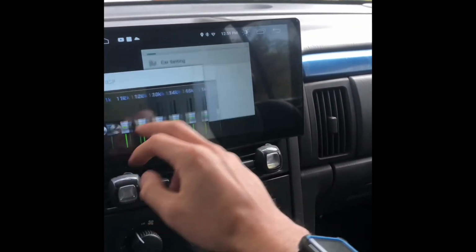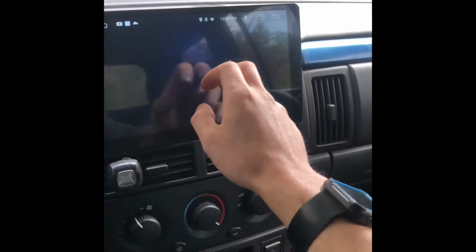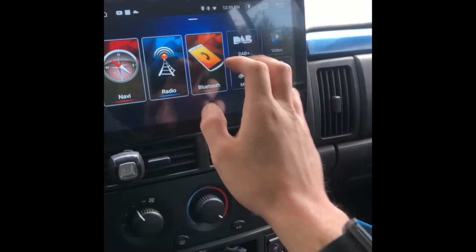This is how you close your apps. You just hit that up top and slide over, just like a tablet.